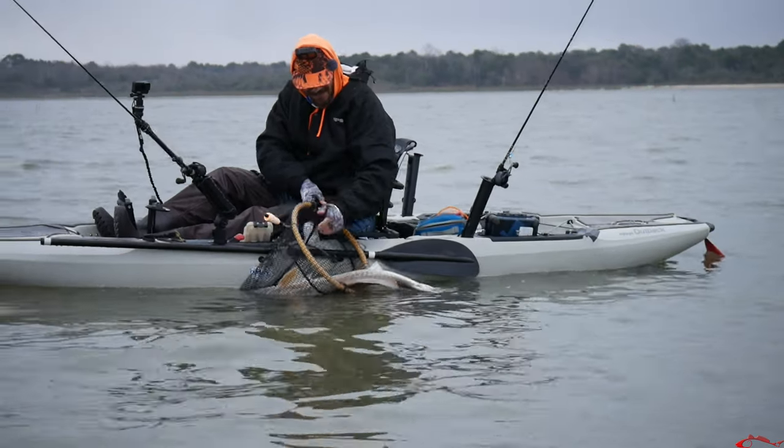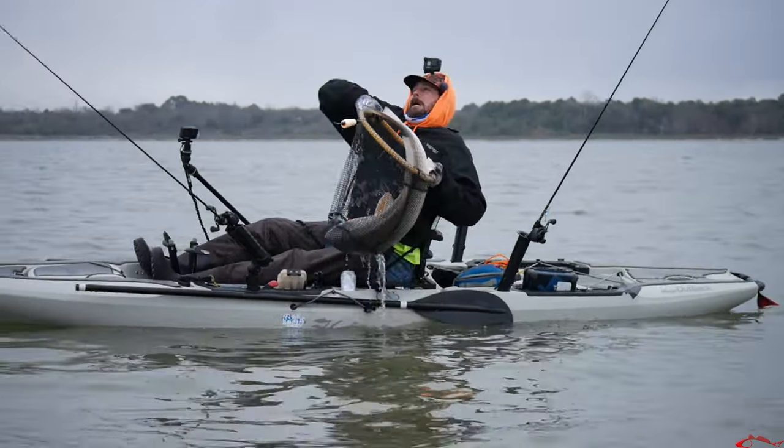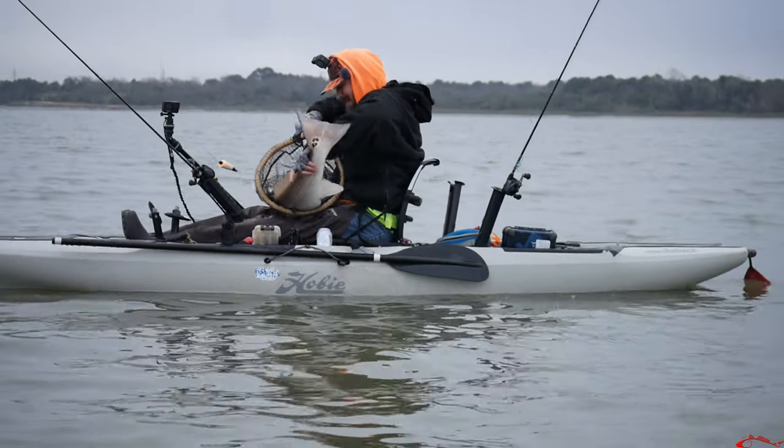Fishing is a patient man's game. But I guarantee you that when you find those fish and when you figure out what they want, it's going to be an epic day. You can crush it. You can crush it on the coldest days.